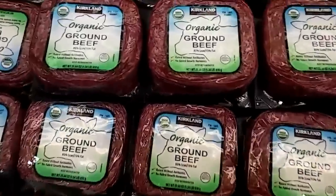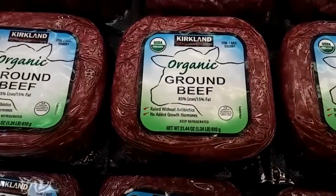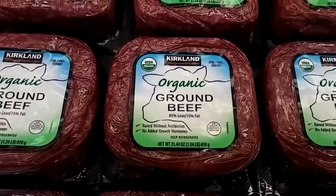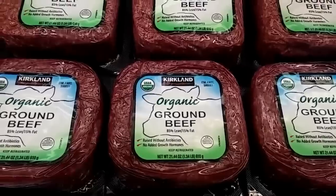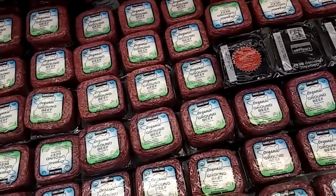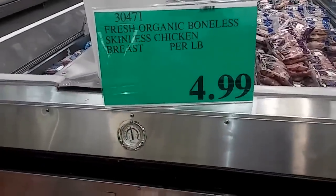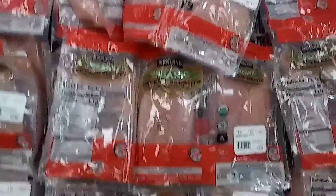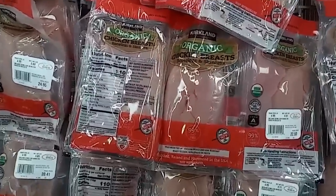Okay, it's ground beef. It's 21.44 ounces. So that's 1.34 pounds per package, 3 packs, $20. That makes it $4.98 a pound. Certified organic. Looks like we got some certified organic, fresh organic, boneless, skinless chicken breasts, $4.99 a pound. Again, it's a Kirkland label. I didn't say that on the ground beef, but it was.